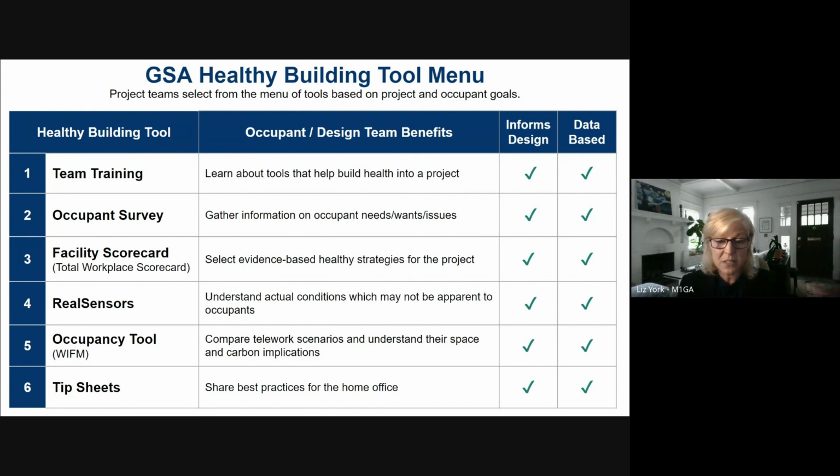The second one is surveying occupants. So now, reflecting back, what do the people in the space think needs to be done around healthy buildings? The third one is a facility scorecard, or we have something called the total workplace scorecard. The idea here with number 3 is that the project team is taking a good hard look at the facility and making notes about what's there and what's not there.